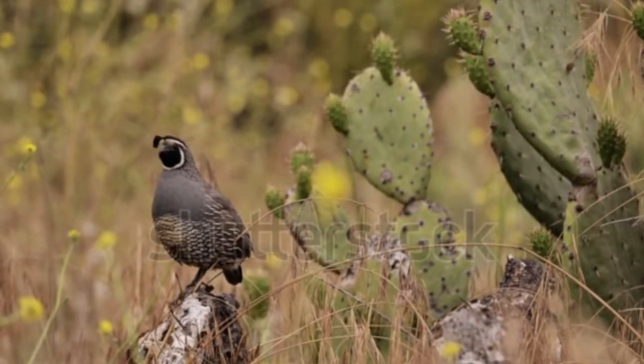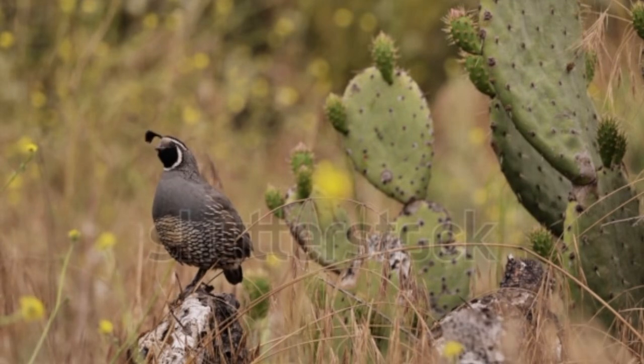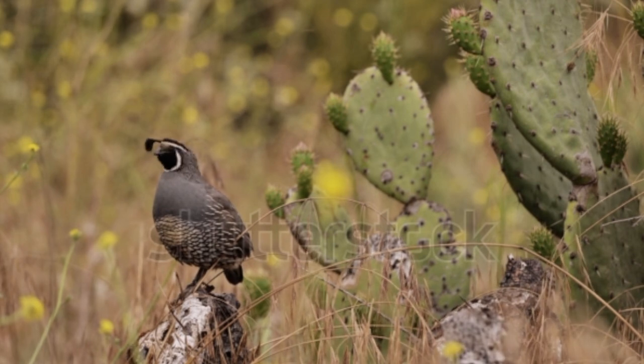There aren't many animals whose names begin with Q, but here's the quail, a bird that lives in the fields. Someday, when you're out in the country, maybe you'll see one.